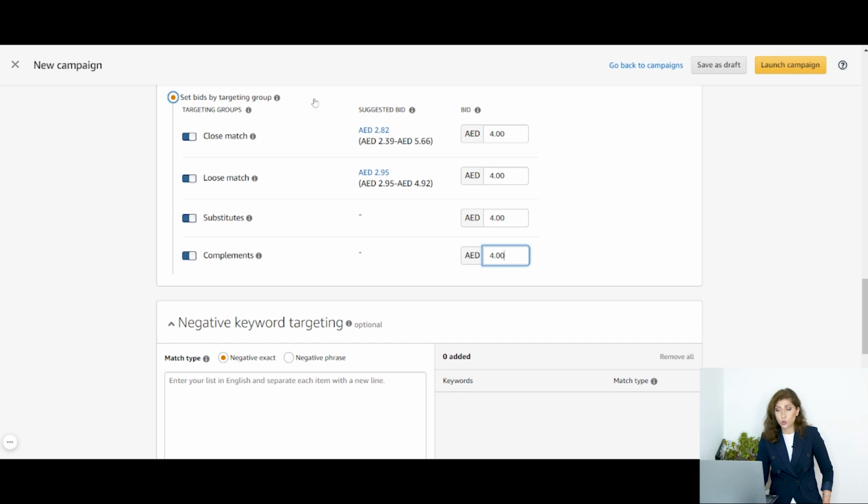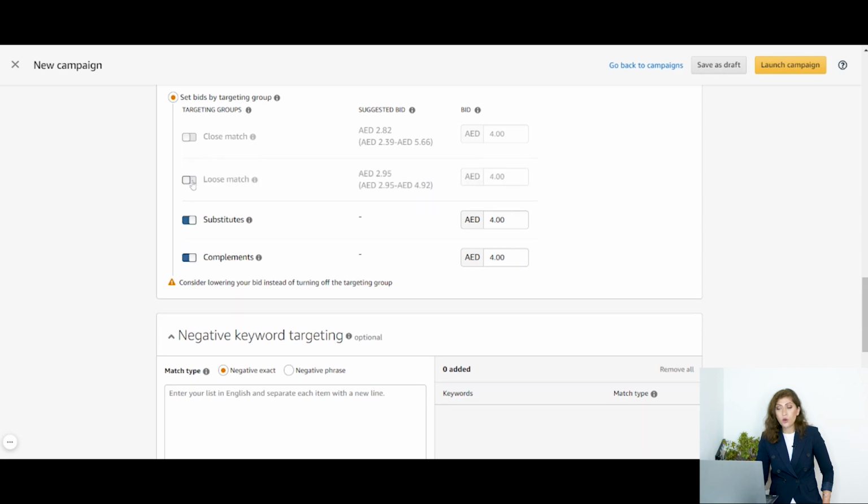So as you can see here, you can change the bids for each and every one of those targeting groups. You can even close them if you wanted to. So if you already have manual campaigns running and you have launched your product for a while, you would just create an auto campaign, close off the close match and the loose match, focus on the substitutes and complements, and reduce the bid down to 1 or even 1.5 dirhams, not more than that, because again, this is going to be a very high volume type of ad with low conversions. But even if it just gives you 10 orders a month, that's 10 orders under a very low ad spend.